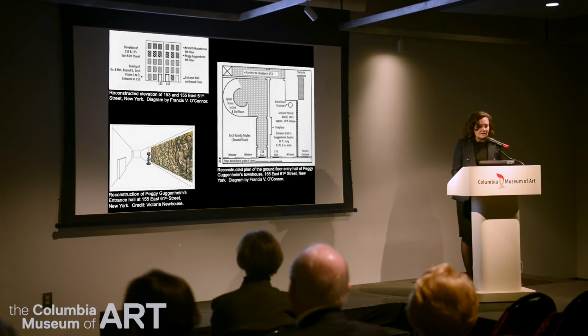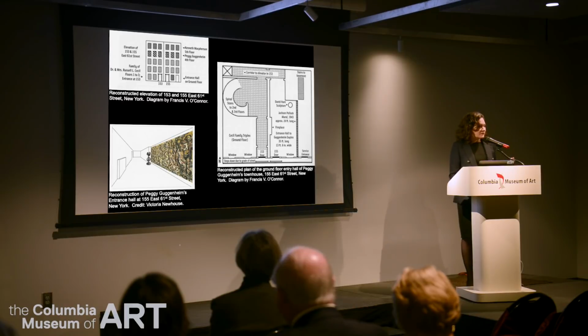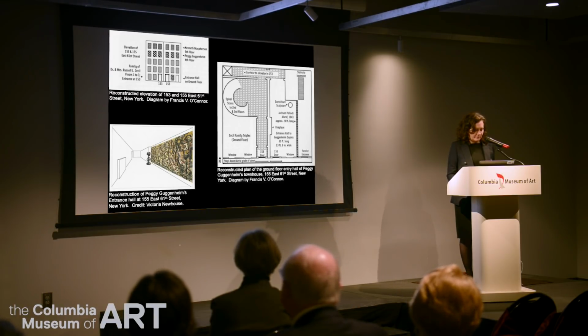This will also give you a sense of what the space was like and how compressed it actually was. That's important to think about because your experience of the painting would have been all-encompassing. And at a certain point in time, which you'll hear about in a moment, that sense of the painting was lost.